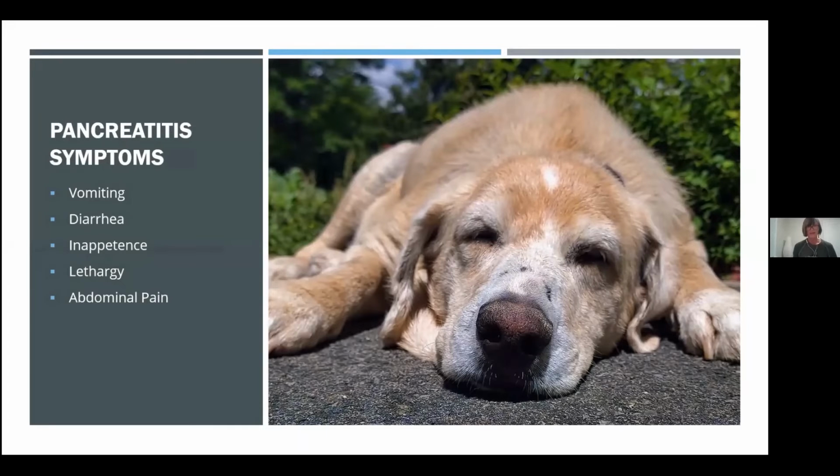When we look at inflammation in the pancreas, pancreatitis is what we call it. It's not an infection, okay? It's not a bacterial issue. It's an inflammation issue. It's an exocrine pancreas issue, which means it's that digestive part of the pancreas that's upset. Your dog or cat might be vomiting, having diarrhea, not eating, may be really lethargic. Some of these animals are actually having bloody diarrhea. They feel really crappy and can have abdominal pain. That's a real extreme case.